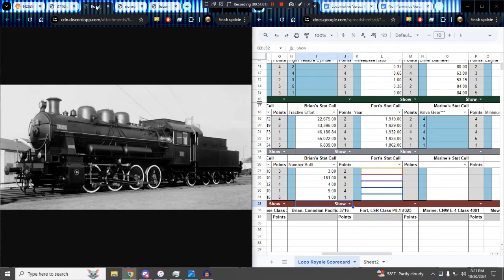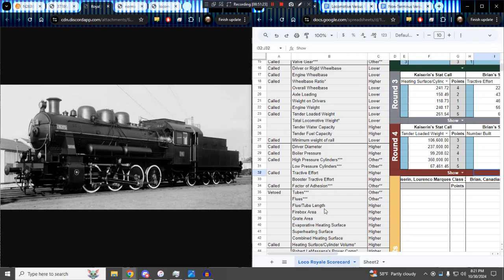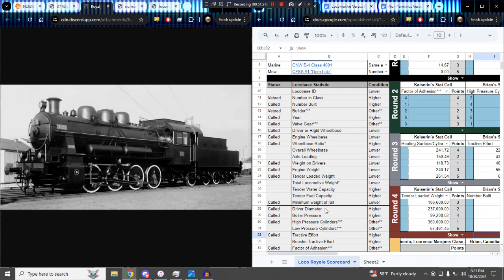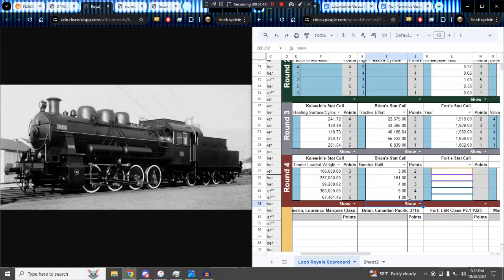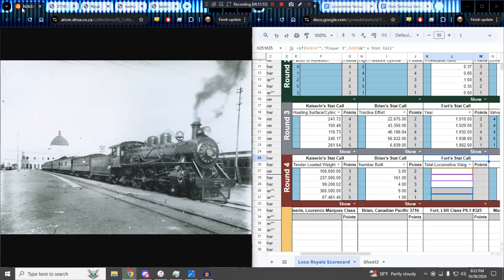Fort, what is your last stat call? I don't know. Everything we call for the Hudson will get a 5, other than weight. Who was currently in the lead last round? The Hudson. Marine. So Marine, just so we can try to close the gap a little here, we're going to go with total engine and tender weight. Going once, going twice. Wrong slot. All right, total engine and tender weight. I panicked for a second thinking that was the one that I didn't technically have. You should be able to do quick maths for that one.